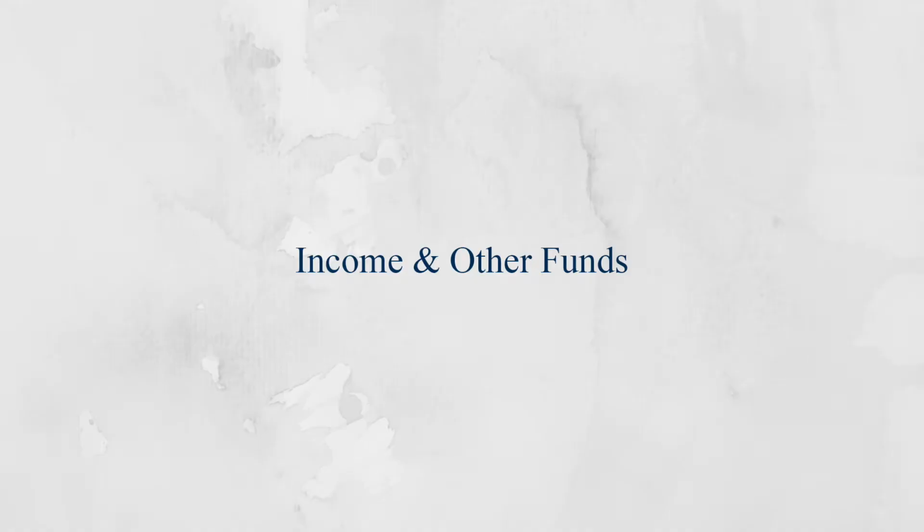Your budget will be broken down into 5 parts: income and other funds, fixed expenses, savings and debt repayment, your essentials, and other expenses. Your income includes the net income that you expect to receive per pay period and any other income that you expect to receive during the month. Unexpected income should not be included in your budget, but I do recommend that you include it in your actuals.